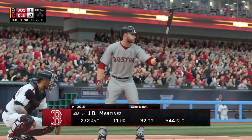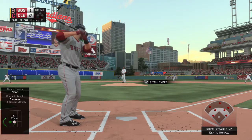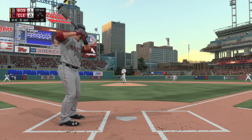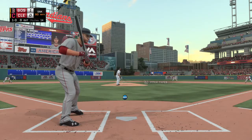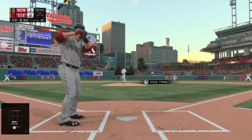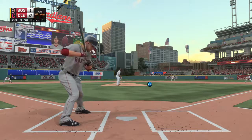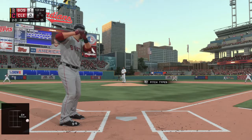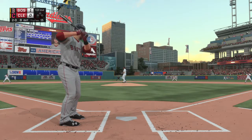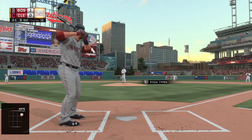J.D. Martinez will lead things off here as it'll be 5, 6, and 7 due up to kick off the second. Martinez. First pitch of the inning is taken downstairs for a ball. It's 1-0. Changeup stays outside and is behind 2-0. A strike, and it's 2-1.